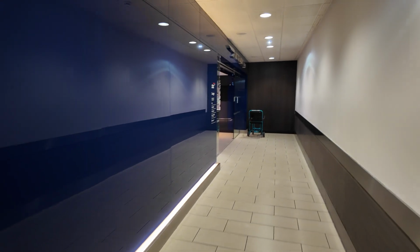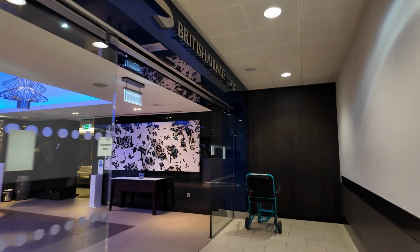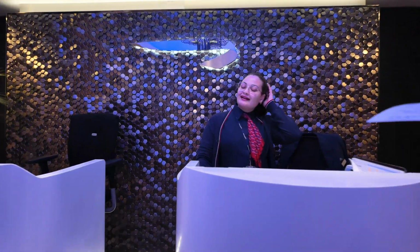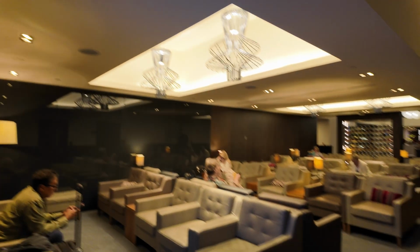They do have a first class lounge here, even though they do not have any first class flights from British Airways. This is mainly for those gold and gold guest list holders. On arrival, the person at the lounge did seem a little bit confused that we had Iberia boarding passes, although she checked with a colleague, and here we are entering the club lounge.